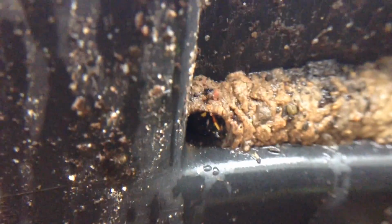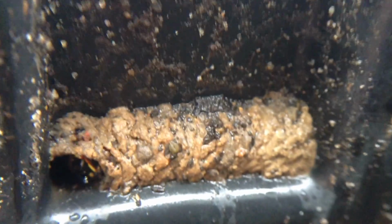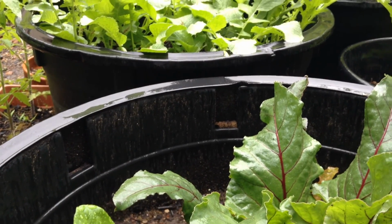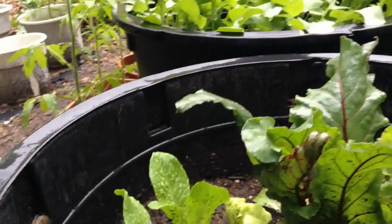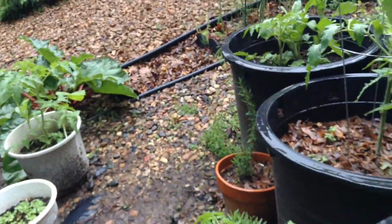Looks like our bee, or our wasp, is living in this hovel. It's made out of mud and sand, right in a little recession in the pot. You can see there's a little bit of an awning here as a sort of rooftop. But that's him in there. You can see his little antenna there. But our little wasp is definitely living in that little hovel. I thought I saw him building it. There's another one here.